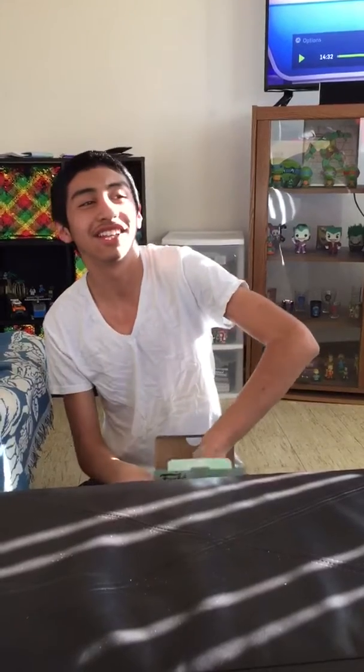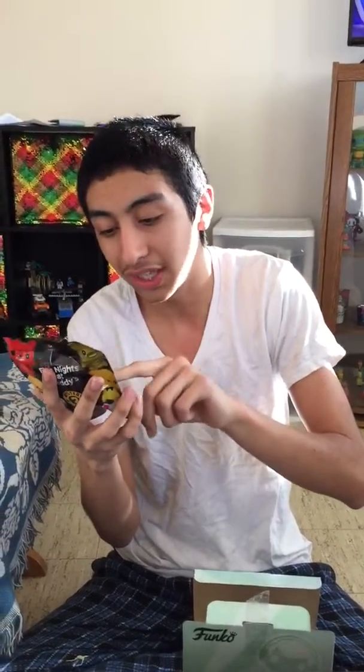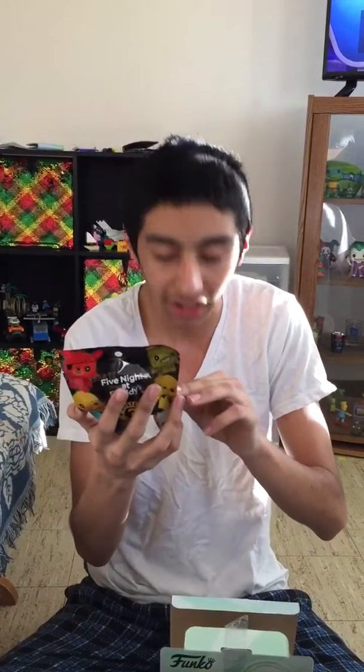First item in the box is the mystery mini plushie. And here's the back. And then, okay, and then the Golden Freddy's 1/18. The Puppet is 1/9, and then Bonnie is 1/9. Then Springtrap is 1/9. Chica's 1/6.